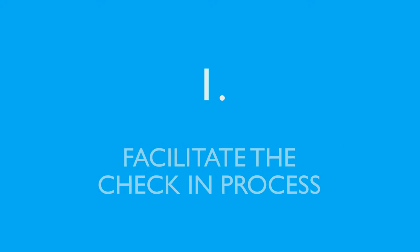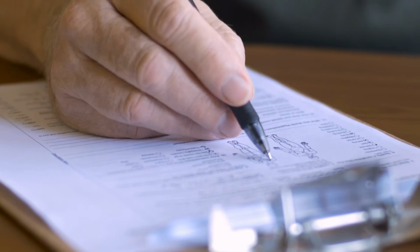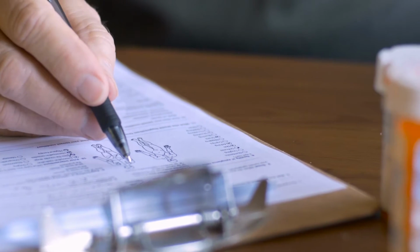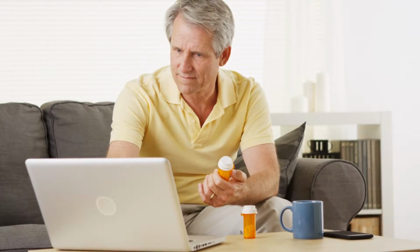Tip 1. Facilitate the check-in process. The completion of insurance forms and health history paperwork takes some time. It may take some patients longer than others. When patients schedule appointments, ask them to go online and complete the necessary paperwork prior to their appointments. If that's not an option, ask patients to arrive 15 minutes prior to their appointment. This might avoid some check-in delays.